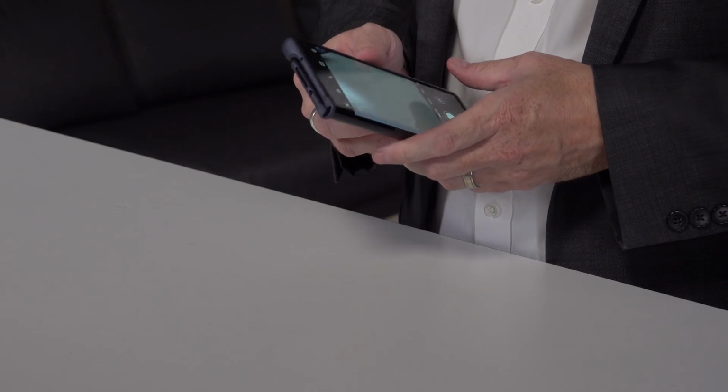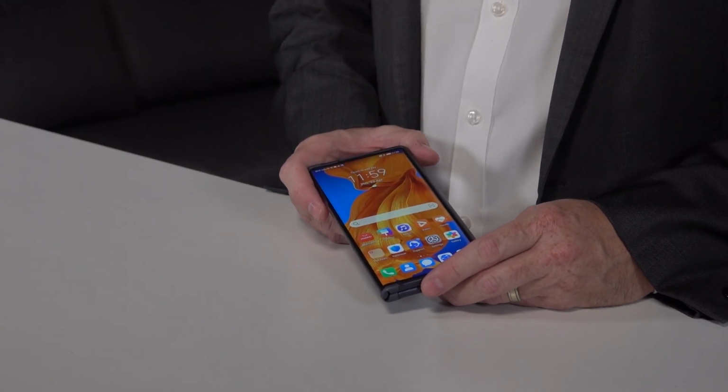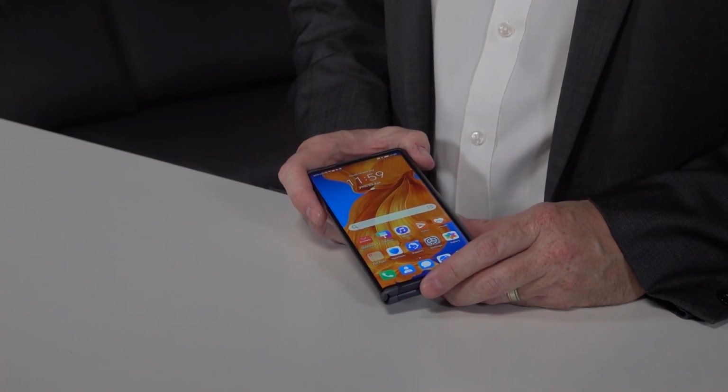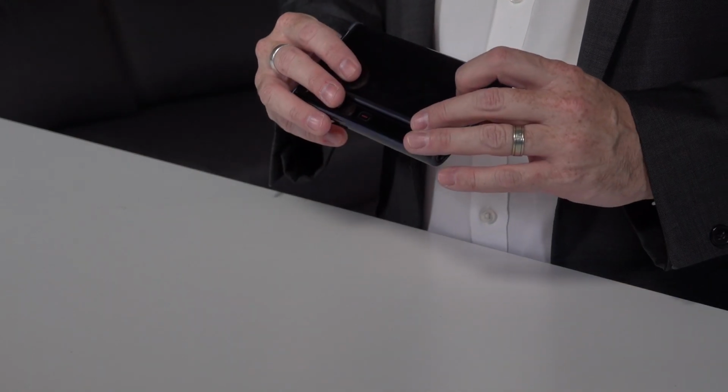Look, it does what it says on the box. It's a smartphone. It folds open. It's a tablet. And I would say in every one of those tick boxes, it's better than the Samsung Galaxy Fold. It's a better tablet because there's no notch. It's a better smartphone because it's a huge screen, not that tiny little thing on the Galaxy Fold. But it's a screen on the outside, which makes me very nervous.